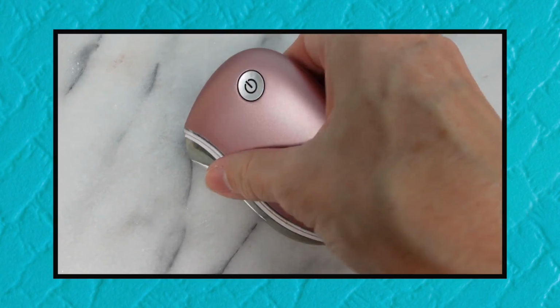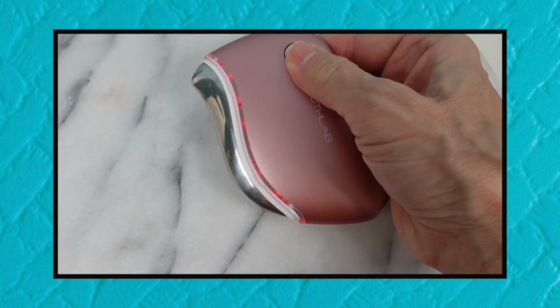Recently, I saw this on Amazon from Youth Lab, and it really grabbed my attention. It has red light, and it's sonic, has vibration to it, and then it has heat. The reason I wanted to try this was because of the heat and that it's gua sha and the vibration. Not so much for the red light. I wasn't counting on that to do major things for my skin, but I was satisfied if even the heat worked well. And in the comments of the product, some people said it didn't heat up enough for them. I can't imagine wanting it hotter.